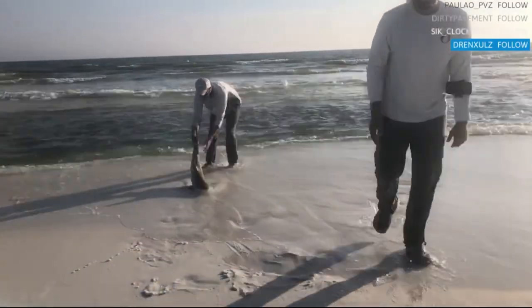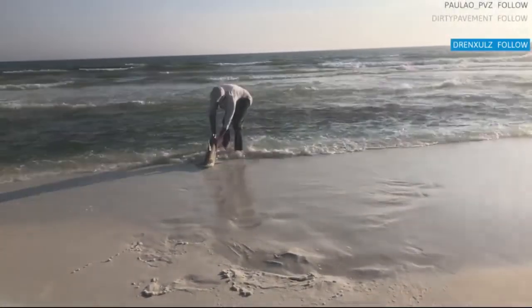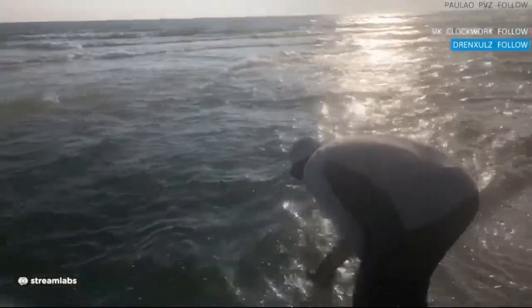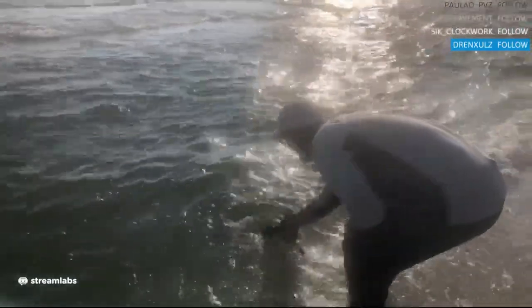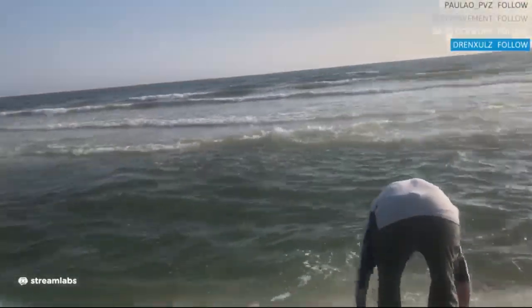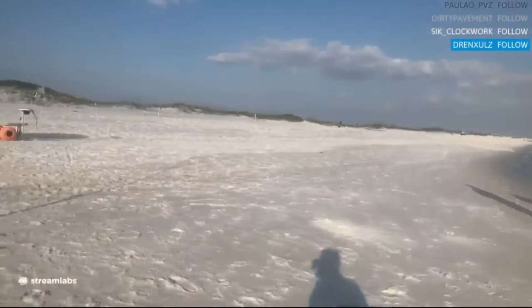He's a 3.5 footer. Probably weighs about 40 pounds or so. Give him a good push if you have to, because they don't have gill plates. They swim to breathe. There he goes. I see him bolt. He just jetted right there. Nice.